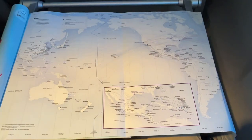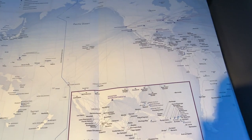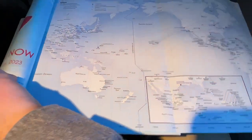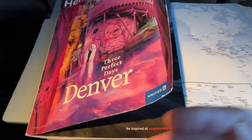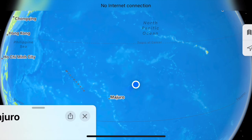So what do you do when your main sources of entertainment were taken and all you have out the window is an endless eyeline of water? Of course you take out the Hemispheres magazine, since United is one of the few airlines still offering in-flight magazines. The next problem to tackle is how to solve my curiosity about where we actually are. Answer? Use Google Maps, and if you zoom out enough the map will load and you can get GPS through satellite, although it's spotty, but it's better than being in the dark when your curiosity is killing you. Fortunately, I had been playing around with the Apple Maps for our route, so Majuro was already loaded in.